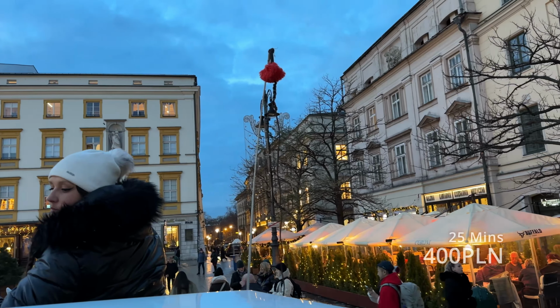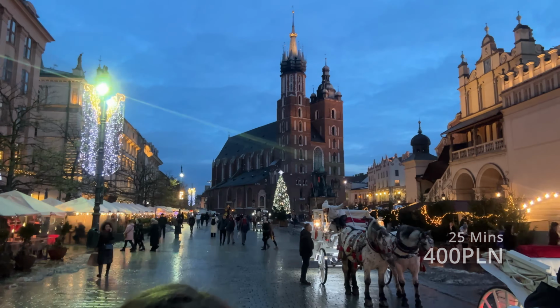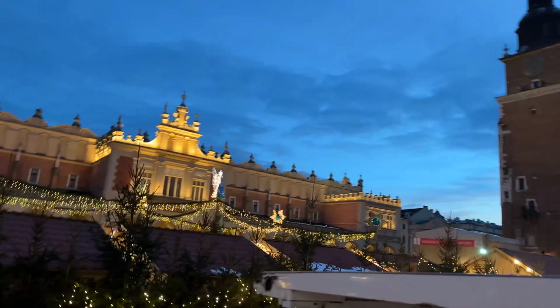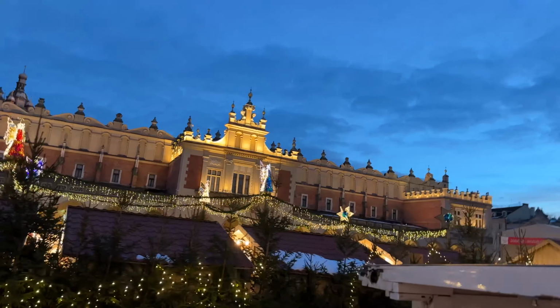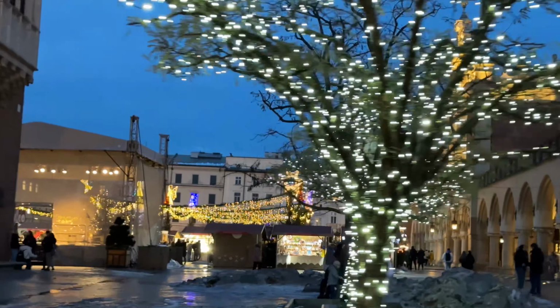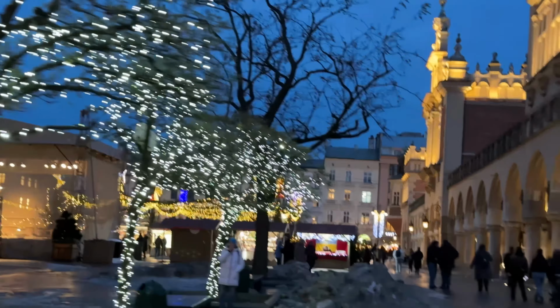What are we doing, Phil? Going for horse and cart ride. Your favourite. That would be the streets of Krakow behind you. Should have got a mulled wine to take along with us. That's some stuff done. But this isn't the complete tourist thing.